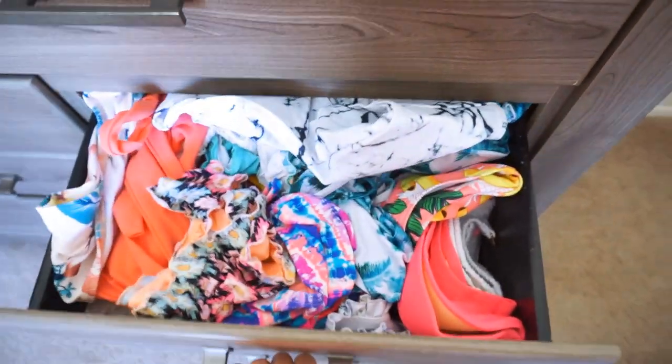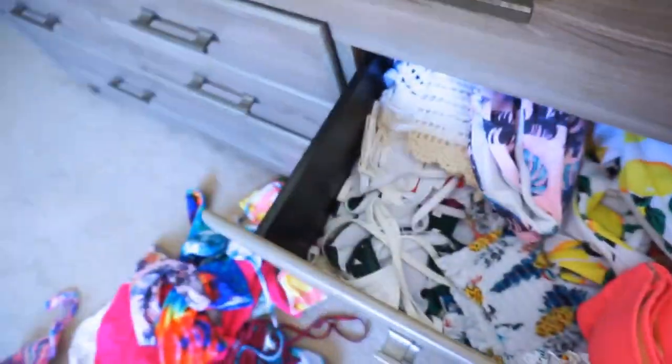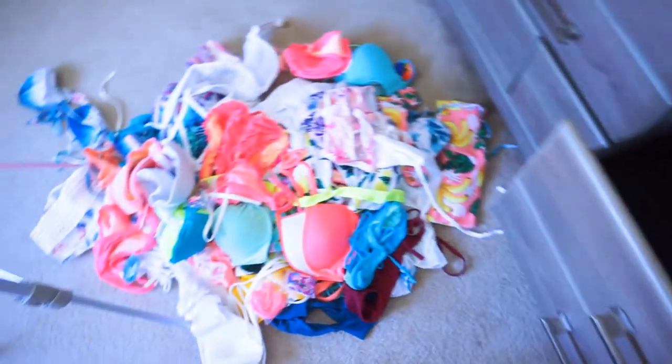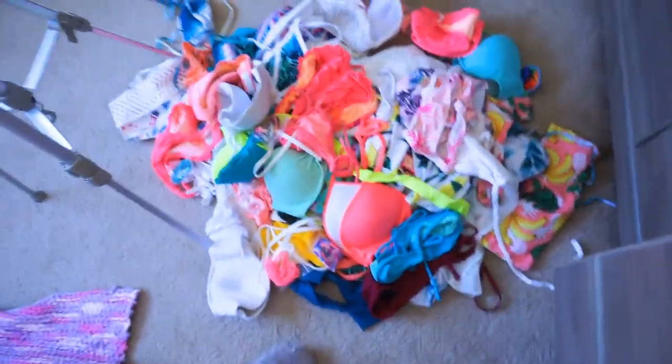We can move on to the swimsuits. For my swimsuits, I am going to take all of them out and put them on the floor because, oh my gosh, there's just so many. And even if I wanted to go through these in the drawer, I literally couldn't. They're stuck, and there's so many. It's filled from top to bottom. And oh my gosh, do you see this? There's just so many. This is such a deep drawer too. Where do these even come from throughout the years? Oh my goodness. Okay. We're ready.